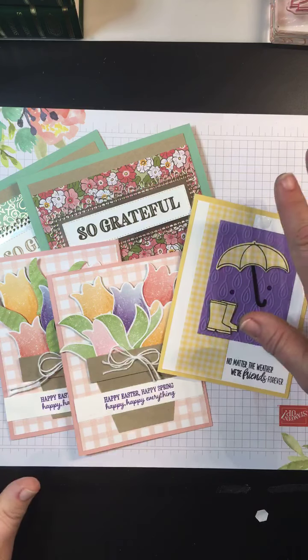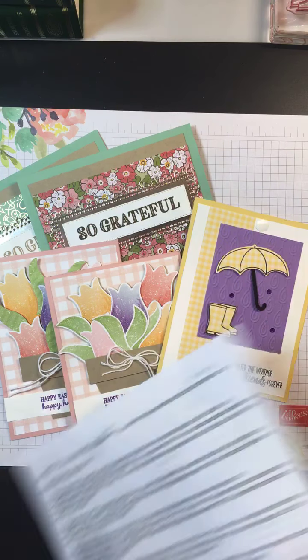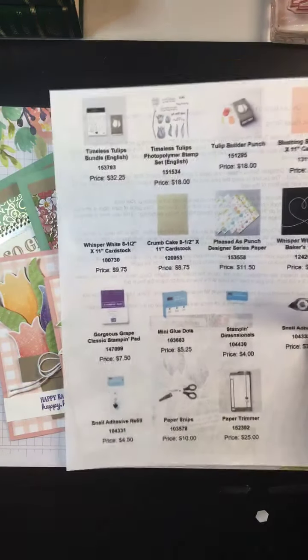But that's okay. If you have any questions about any products used, if you ordered a card package, you got the instructions, and it tells you everything we did and everything I used.